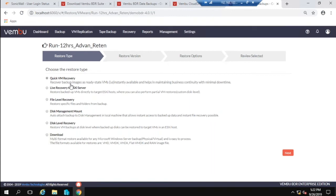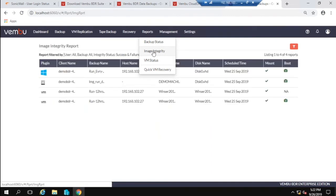As I said earlier, with Vembu you'll be able to perform the recoverability test. So that's an image integrity check. Basically, we do perform 3 checks here. The first one will try to check the integrity of the backup data. Then once the backup gets completed, we'll try to mount the backup data. And once after mounting the backup data, we'll try to boot the backup data.